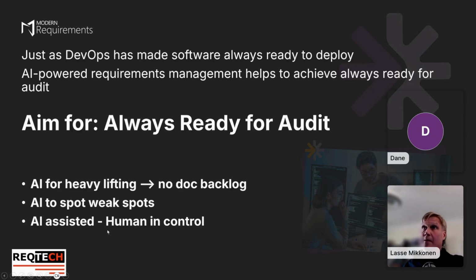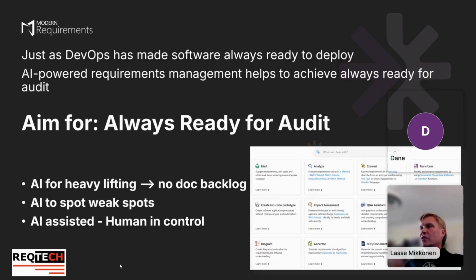And how can we do that? Let the AI do the heavy lifting of, as we saw, analyzing documents, generating content, writing proper text, proper requirement sentences, and then monitoring and patrolling for weak spots and missing links, as we all saw in Javeria's presentation. I'm not saying that humans are irrelevant anymore. It's really that AI should assist the experts. It's like a tool, like any other. And as we saw in Modern Requirements, the features enabling this were quite a big variety. So we have elicit, analysis, convert, you name it.